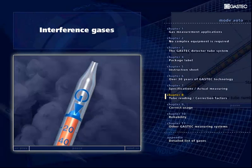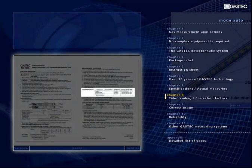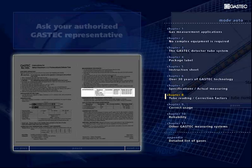When a gas similar to the target gas is concurrently present, an obtained value may be affected depending on the detector tube type used. When a similar gas is also present, the obtained concentration value will obviously tend to be higher. Some concrete examples of interference are indicated in the enclosed instructions. Please ask your authorized Gastec representatives in cases where there is a likelihood of a gas not indicated in the table being present.